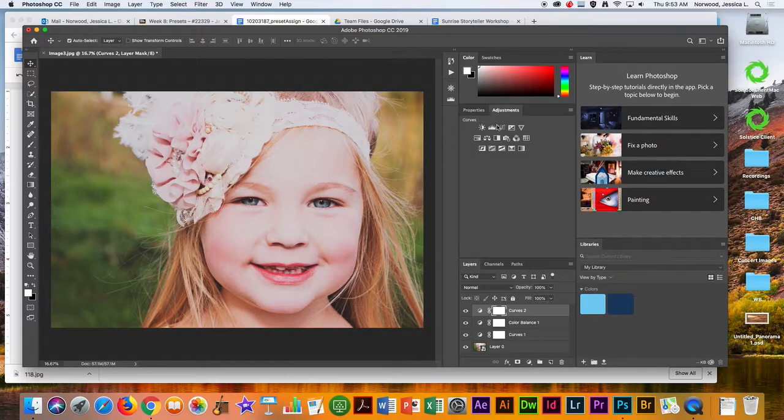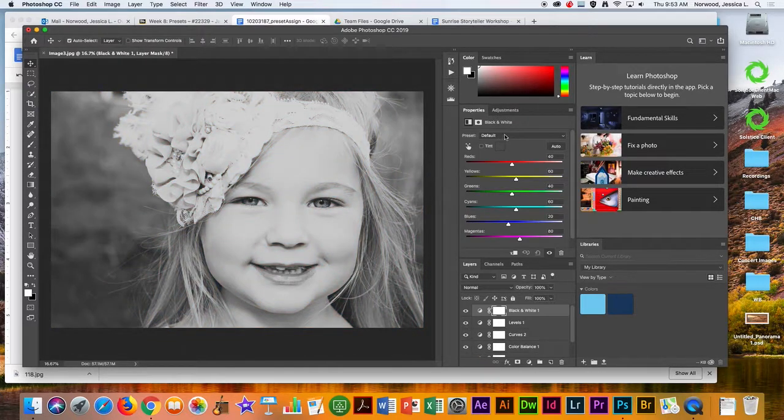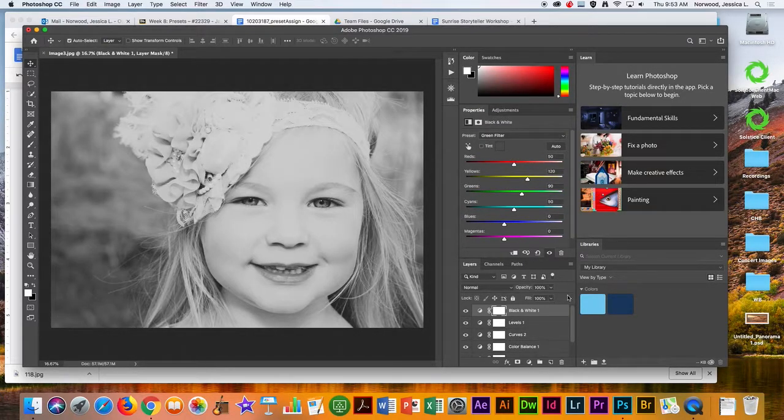Curves will do that. Levels have presets that you can add to. The black and white adjustment panel has ones that you can add to, which is really cool. So you can have a maximum black, you can have a green filter, and it adds a lot of different things to it.